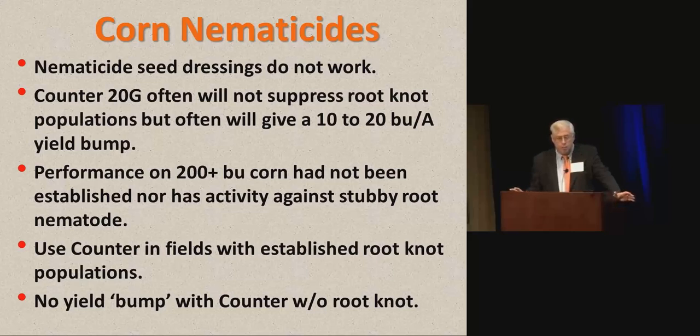The Counter doesn't always suppress root knot reproduction, but that may be because we have a much bigger root system. But we tend to see 10 to 20 bushel yield gains out of that treatment. One of the things I haven't done, at least at this point in time, is get corn into the 200 bushel yield area when evaluating these materials. And that's something I need to take care of this year.